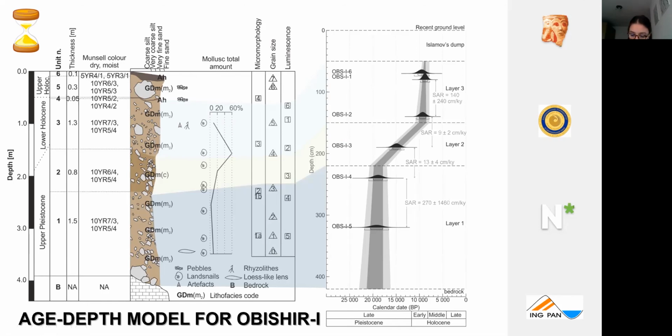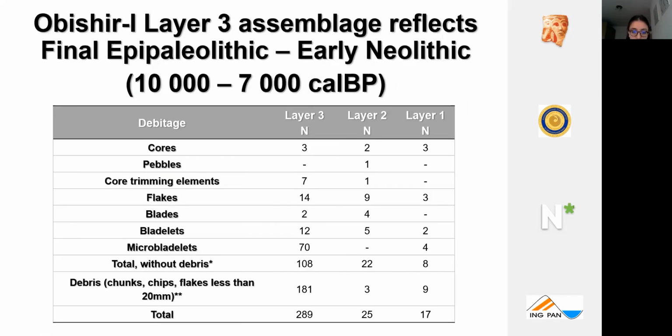And last but not least, we have the Obishir assemblage, where the main layer 3 was characterized by the most abundant assemblage that reflects the final Epipaleolithic and early Neolithic technological complexes. So from 10,000 to 7,000 calibrated BP.